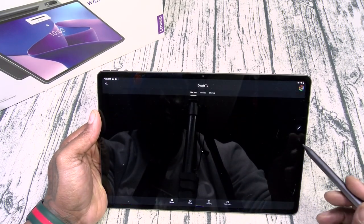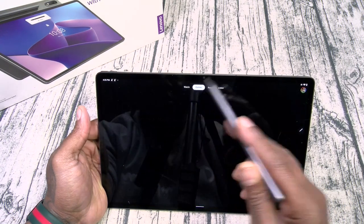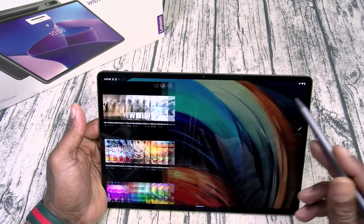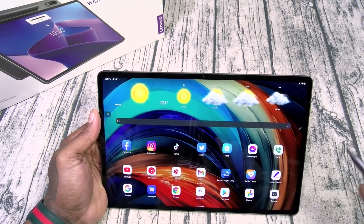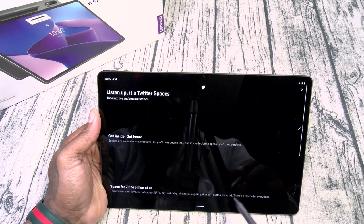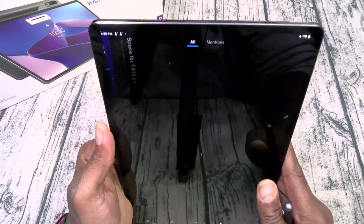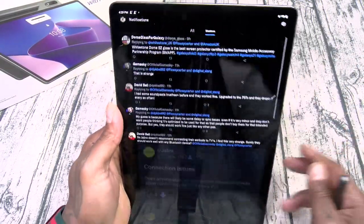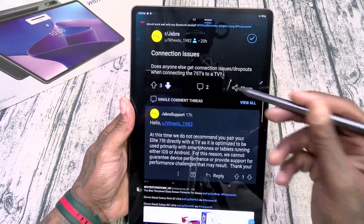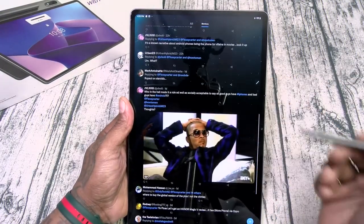Swipe out of that. Real quick, let's see what's going down with the games. Check any new games. Okay, download some games for the kids. Exit out of that. Next, let's take it over to Twitter. Okay, let's check my mentions. Now, for Twitter, I like to use it like this. Okay, so we'll switch it over. Check the mentions. Okay, so now I'm in portrait mode. Scroll down, read all my mentions. Okay, let's see.